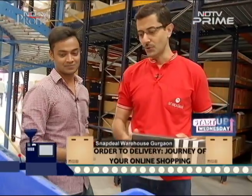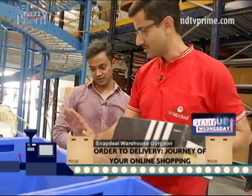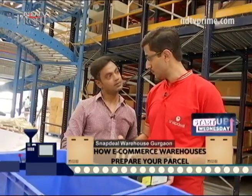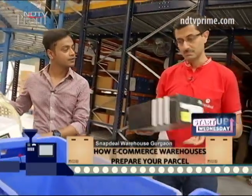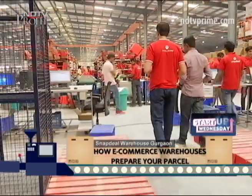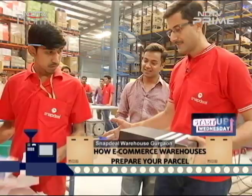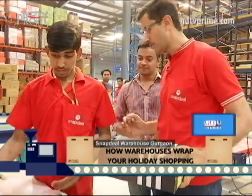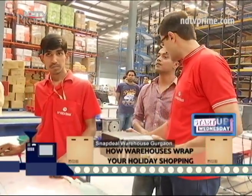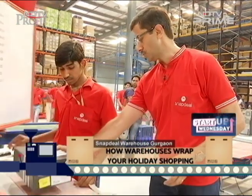What we have organized for you is a next day delivery. So this is a bin, NDD, where you are allowed to jump the queue. Because the customers here want it now. So we jump the queue and we'll take it straight to the packing. Here my packer has already prepared your invoice. He's going to pack it in one of these red boxes and we'll show you how that is done.